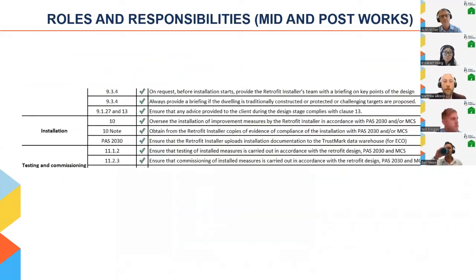Also, data should be uploaded to the TrustMark Data Warehouse, which provides a central platform for completed projects and underwrites the quality mark of retrofit under PAS 2035. Other industry quality schemes such as MCS, SWIGA and SIGA feed into this.